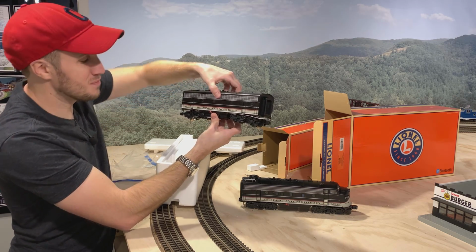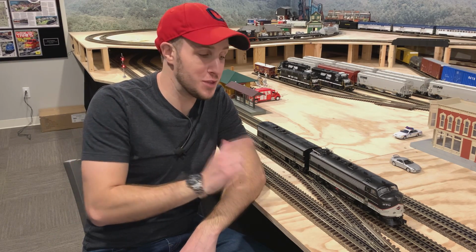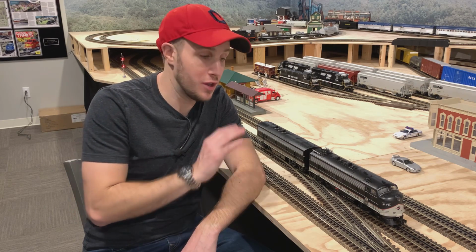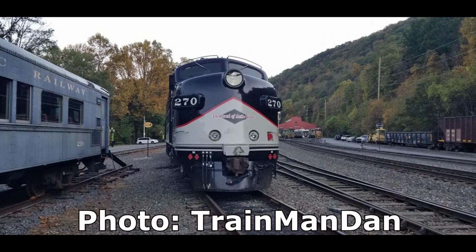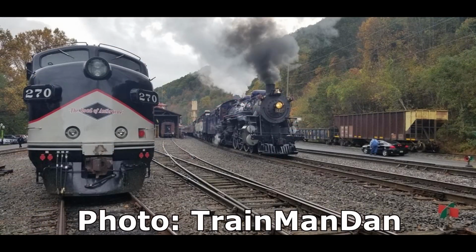I think I did. Okay, the engine is on the tracks, and I've got to say, this thing looks amazing. Lionel did a really great job with the paint. As I mentioned, Lionel received paint samples from the real locomotives to make sure the model would be accurate, and they nailed it. Here's some photos of the prototype that my friend, Trainman Dan on YouTube provided. You can see for yourself how well the paint compares.